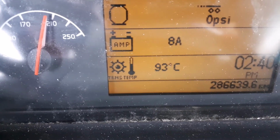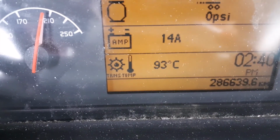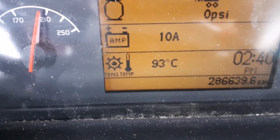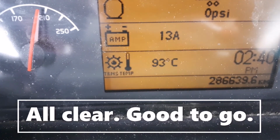See, the light is now off and it's finished doing the regen. It actually did two regens. And I put it in lower gear and tried to make that engine work, and it did work, and it's all cleared out now. That's great.